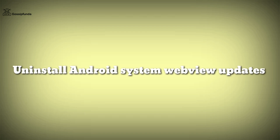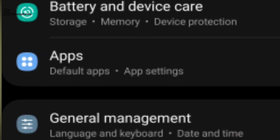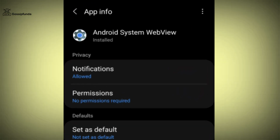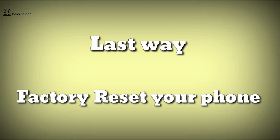app crashes on your device. To uninstall these updates, open settings, open apps, go to Android System WebView and tap on this three dot option and uninstall the updates. And if all these methods are not working, then simply factory reset your device. This will definitely resolve your issue.